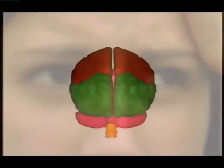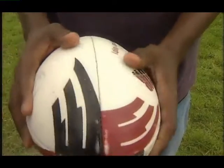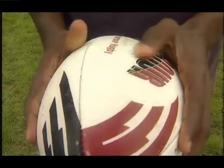At the back portion of each side of the brain are the parietal lobes. The parietal lobes manage information related to touch. The parietal lobes also tell us where our body is in space. Damage to the parietal lobes can be seen in individuals who become disoriented or get lost easily. The parietal lobes are vulnerable to damage on the sides of the head.